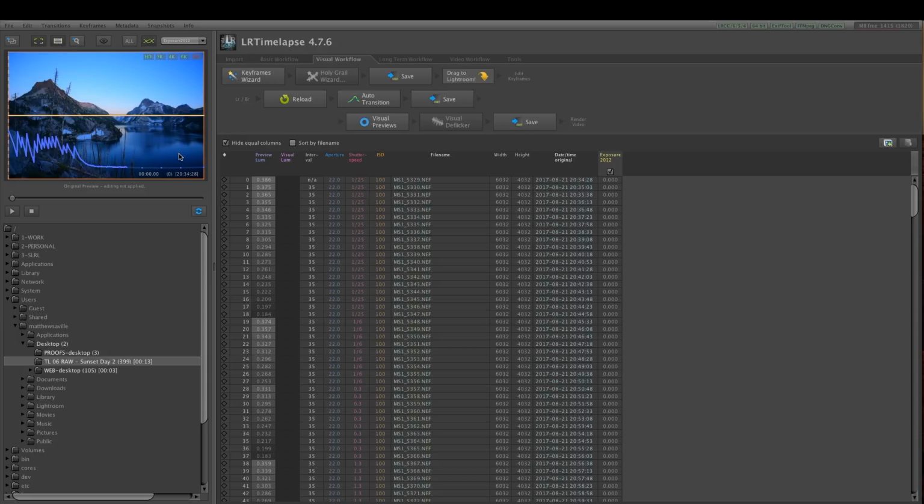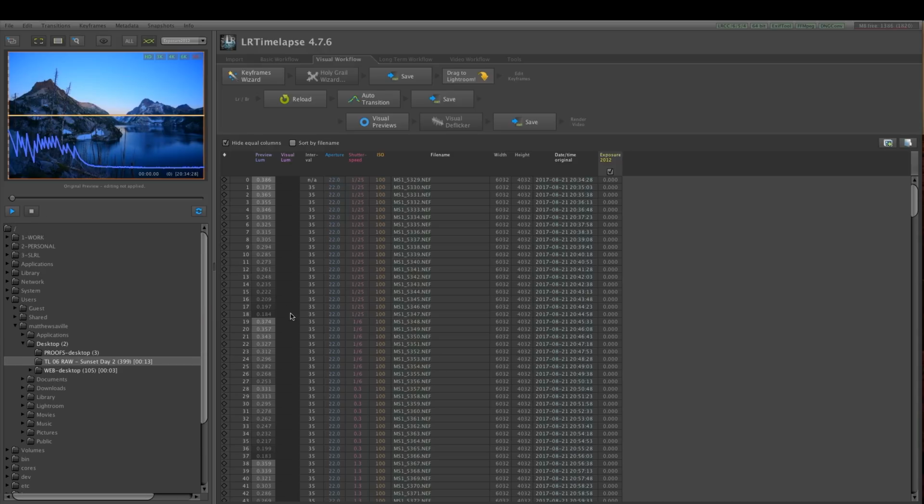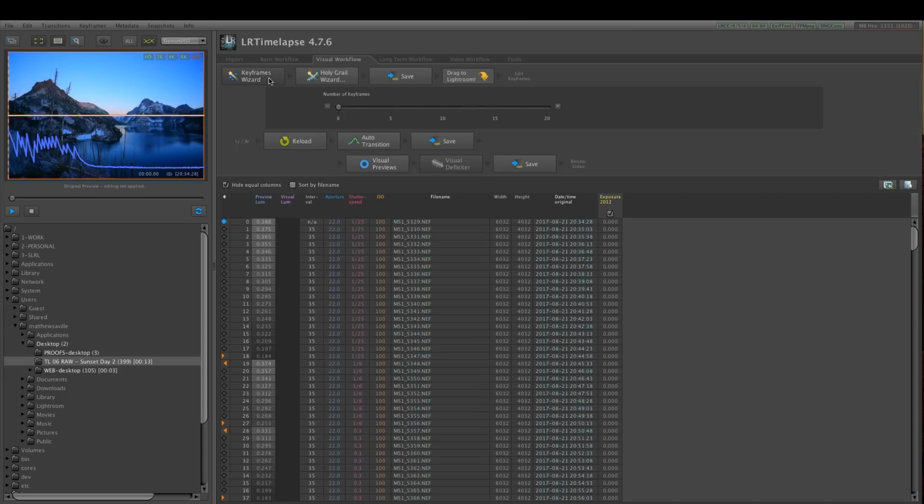When you first open up LR Time-lapse, find the folder of images and watch it create a line graph of the actual brightness values of each image. Now, this whole post-production workflow could be 5 or more videos long, of course, so for the sake of time, we're just going to go over the basics of the workflow. In the Visual Workflow tab of this main panel, just follow the steps.